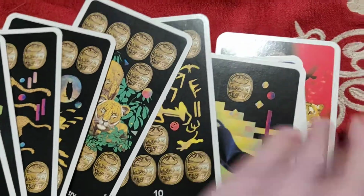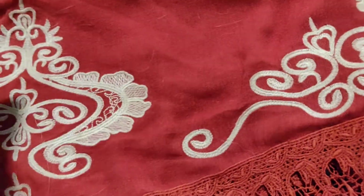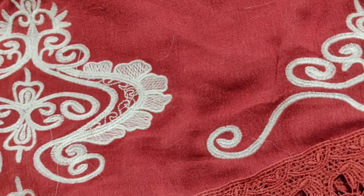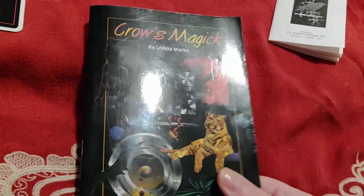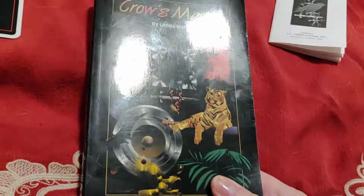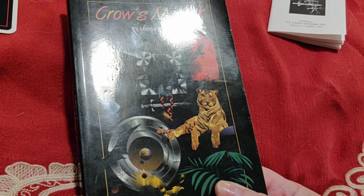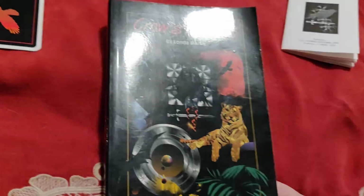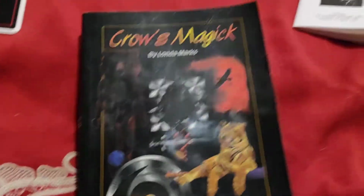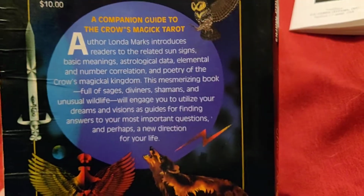So basically, yes, this is the images, the cards themselves. Okay, now I'm going to show you. There's only one thing I don't like about this book, and it's that it has those pesky reversed meanings. It doesn't give you anything other than it was her inspiration, and only for that matter I actually respect it, because she was inspired to write it as such.